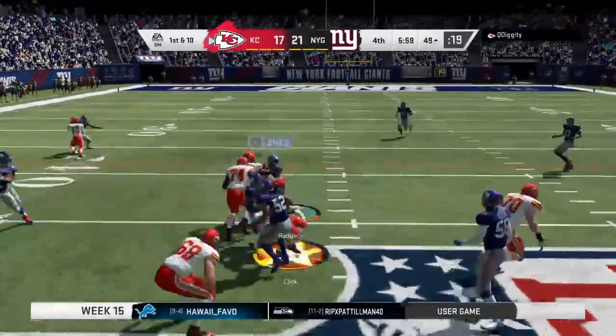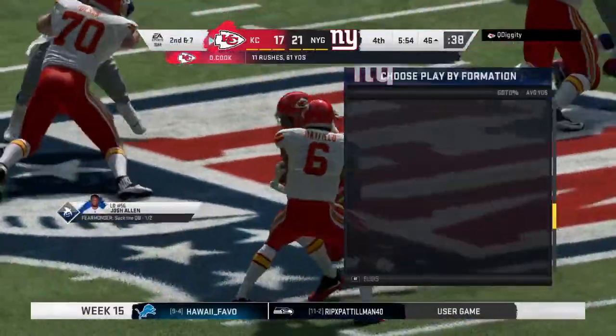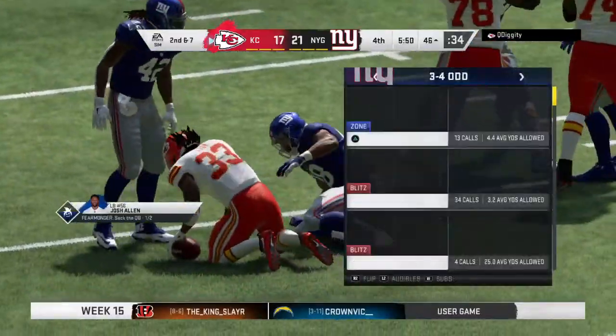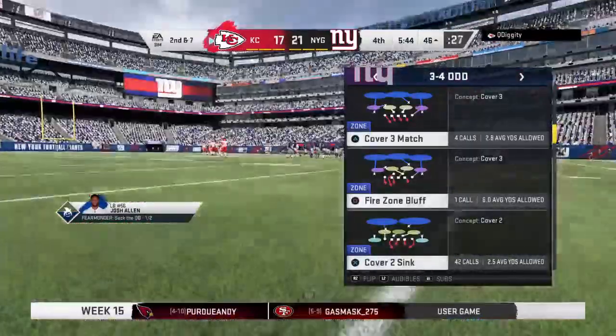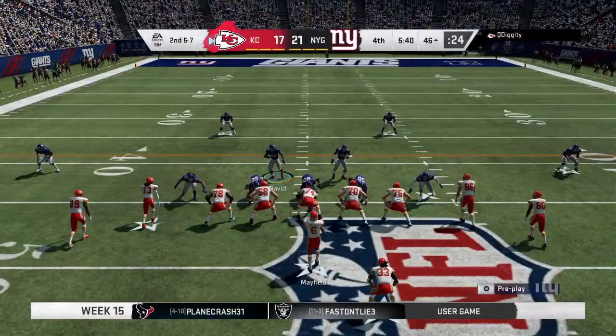Now a run with Cook. A gain of 3, second down. What's the old expression, 3 yards in a cloud of dust? In this case, it's dust-covered pellets. It's no longer that old grass that we used to play on, right, and chew it up. Now we've got that artificial surface. You see the pellets go up. Still a nice play by the defense.